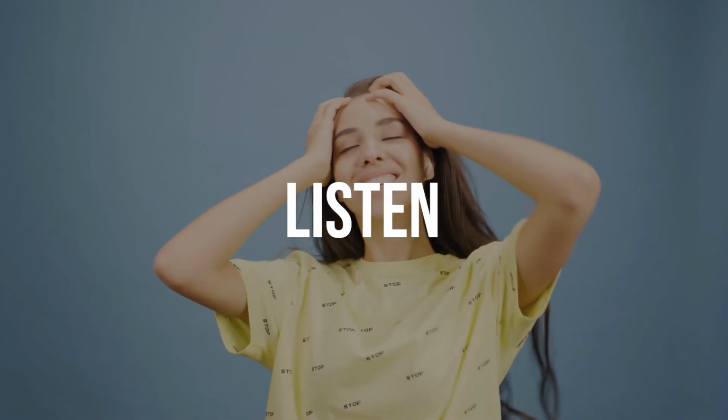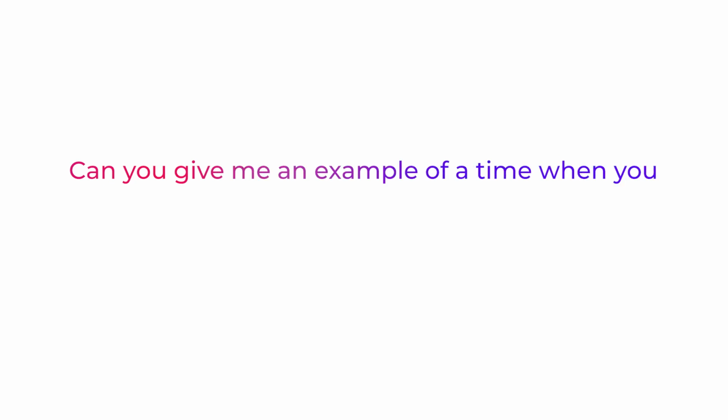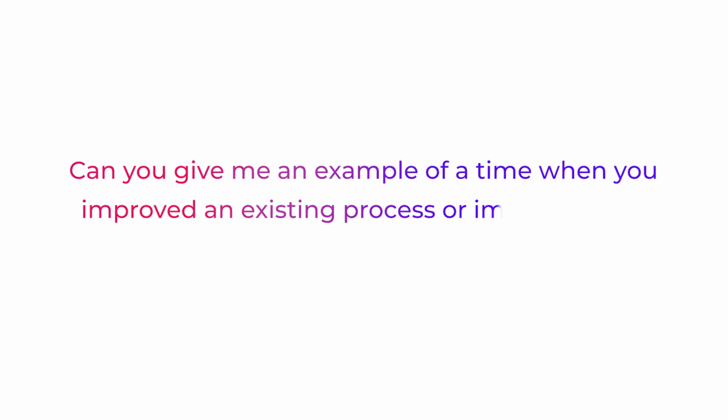The next interview tip is listen. Most candidates think that they are really good listeners, but I'm going to share an example of how easy it is to miss a question. So take a look at this interview question. The question is, can you give me an example of a time when you improved an existing process or implemented a new process?